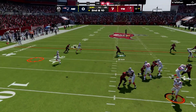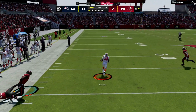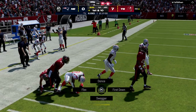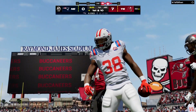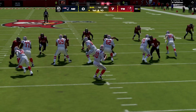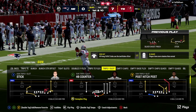Now Jones. He'll dump this down to Stevenson. But he's free going down the left side. It's a foot race. And he'll be taken down, but not before they work it across midfield. That one good for 37 yards. He was not the primary target. They expected to get the ball downfield.